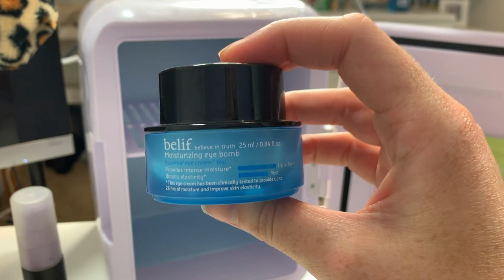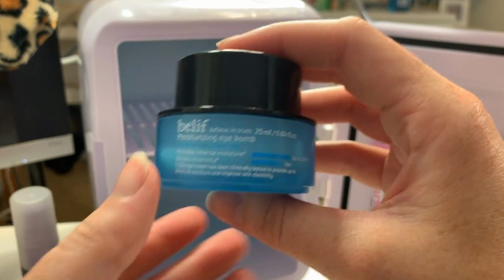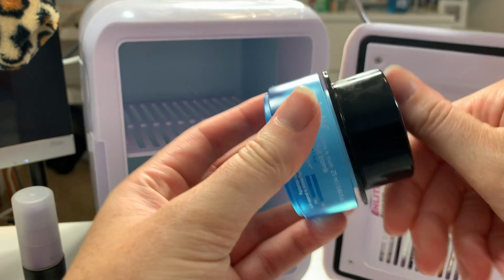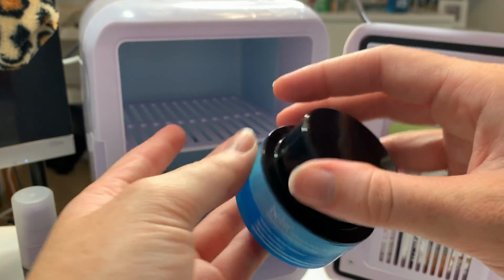This is definitely one of my favorites. This is Belief Moisturizing Eye Balm. This little sucker, okay, this tub is huge, and look how much you actually get. Nothing in there. That is so frustrating, and this is almost 50 bucks. But it's so good. So, definitely worth the price. And that's it. That is the entire contents of my little skin fridge.